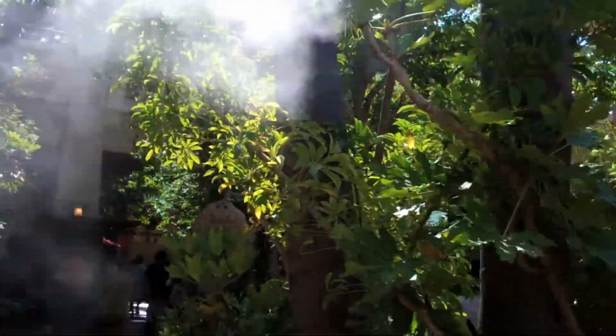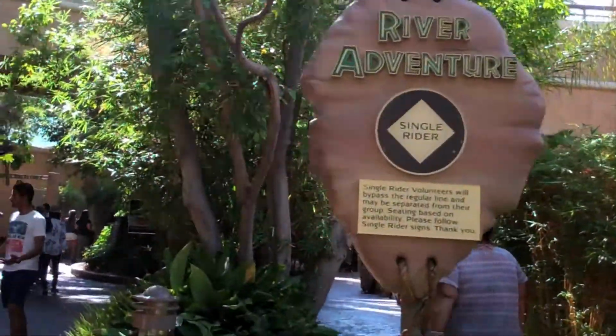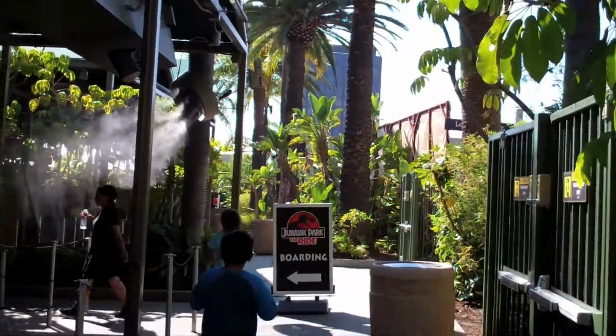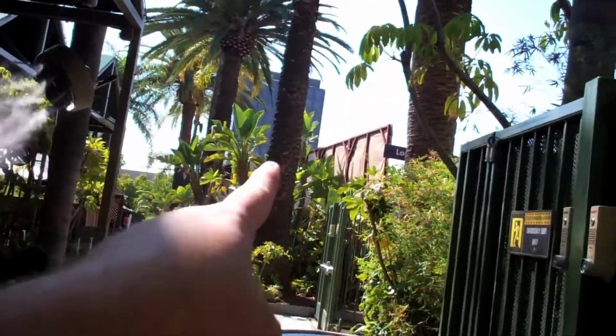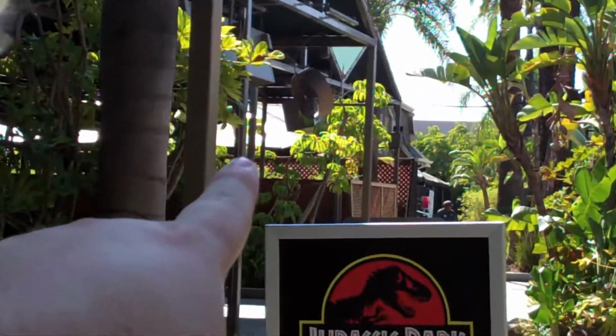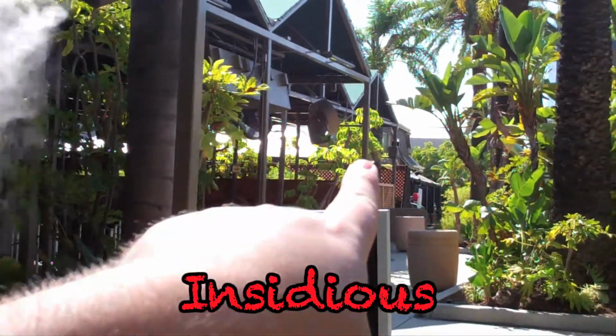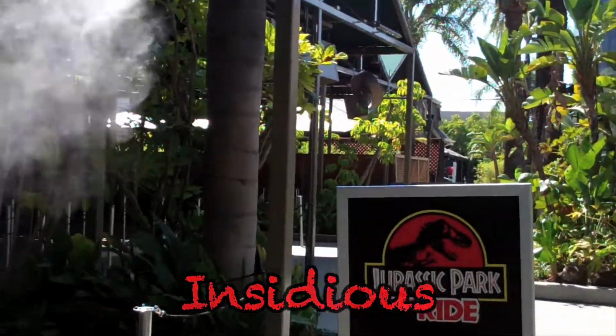So this is the Jurassic Park ride, but I'm not going on the ride because I want to show you guys the maze that they have back here. I don't know if you can see it from back here, but we'll find out. So right over here is where the maze is. They have this area blocked off a little bit. The maze is right down there. That's where they're going to have the Insidious maze. And you can just see it right there, right at the very edge.